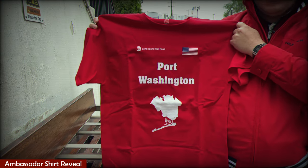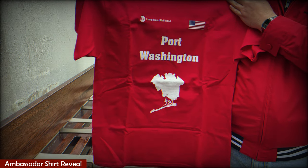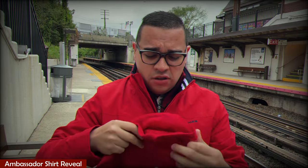Since the Port Washington line is red, the shirt should be colored red. So there you go, guys, that is the shirt. And this fits more than likely everyone, I guess. Next up would be Ralph N89. He already said he wants the color green, so your shirt will more than likely be green. I'll customize some stuff, and you'll get your shirt, because that is a gift once again for the ambassadors for helping me out.